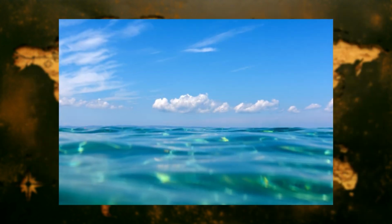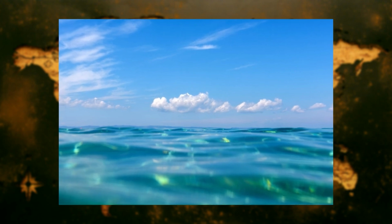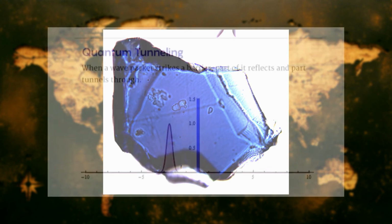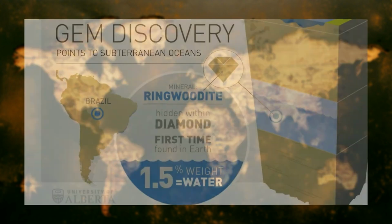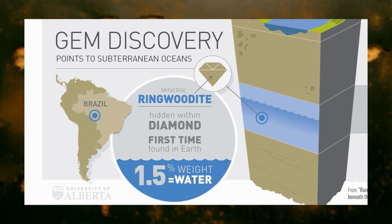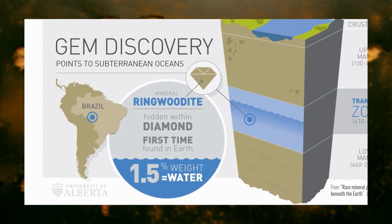The water isn't found in its form like we all know it. However, it is found in its fourth form trapped within ringwoodite. The fourth form of water is called tunneling. Water is changed into this state when put under extreme pressure, forcing itself into tiny spaces. Scientists have found ringwoodite from this transition zone with water in its tunneling form.